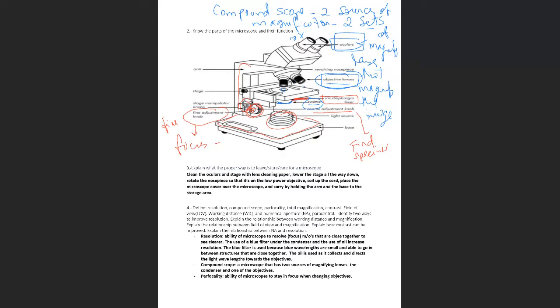Okay, I think those are all the parts here that we covered. So review the parts of the microscopes and the functions of the parts. I'll go over the appropriate way to leave the microscope, to store it, to care for the microscope, you know, clean it. Always leave the 4X objective, the smallest objective, in place. The stage should be all the way down.